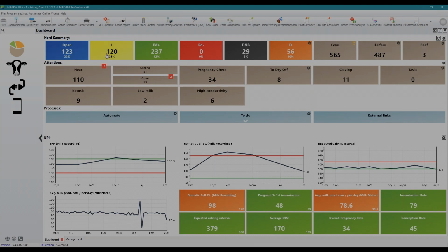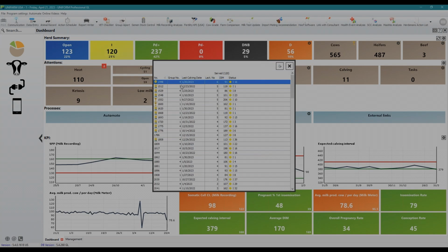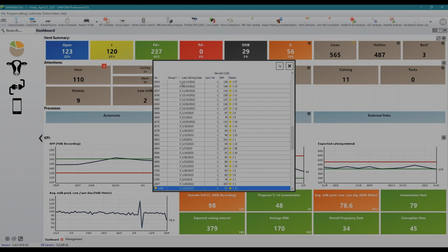As you click into these, you can see where each list originates. So these are all of my bred cows in the herd. You can scan through, sort it by group number, by calving date, days in milk, whatever might be the most interesting for you. And then you can see this cow, for example, she gets an award. She's had over 100,000 pounds of milk in her lifetime. So you can quickly see your high achievers in the herd.